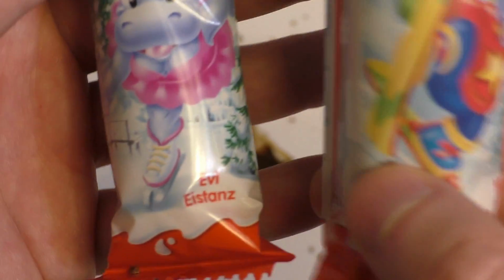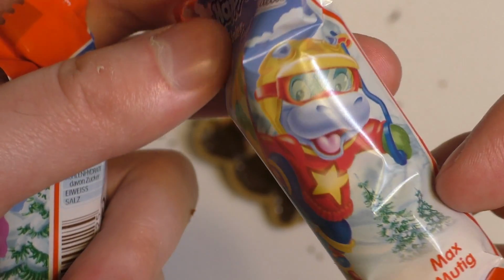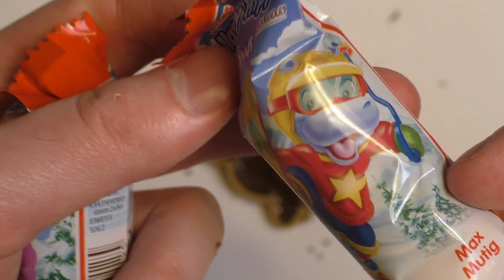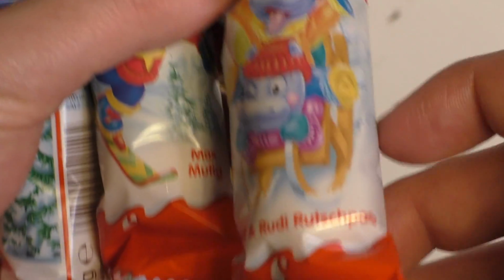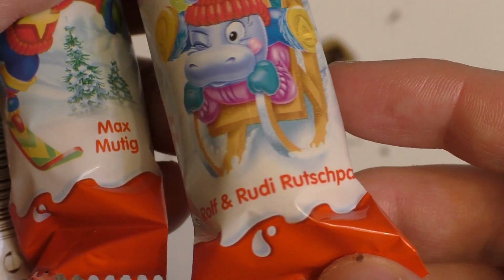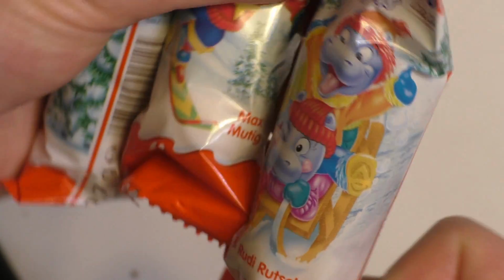And here, before the outro comes, I show you the cute packaging detail. Skier. Here, Max Brave, alright. And here we got Rolf and Rudy. And they are sliding with the sled.